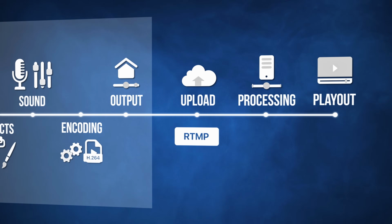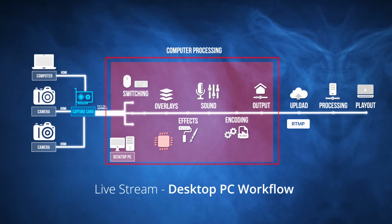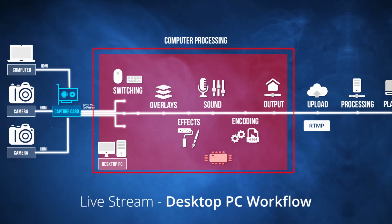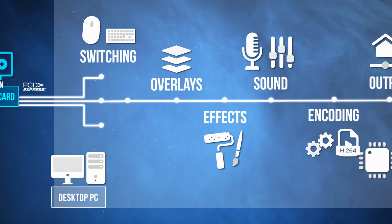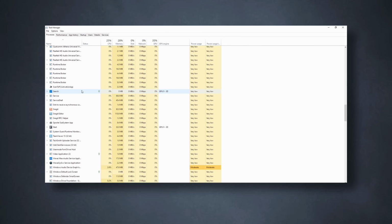Now there is one major drawback to this option. As you can see, this workflow relies heavily on your computer, which has to do both the processing of multiple video sources as well as the effects and the real-time encoding itself. Besides, your computer always runs hundreds of services in the background, so you can quickly run into performance issues and drop frames if you don't have a very powerful machine.